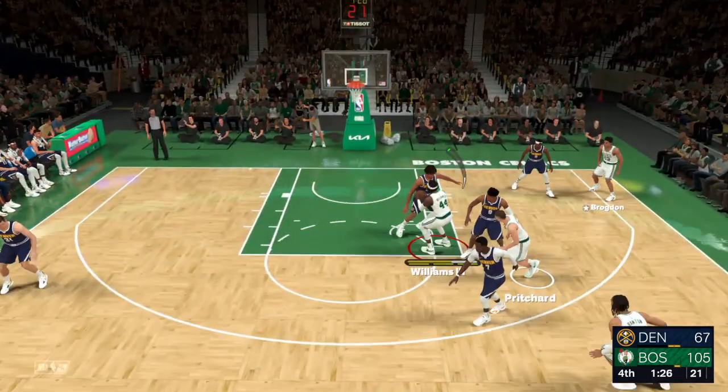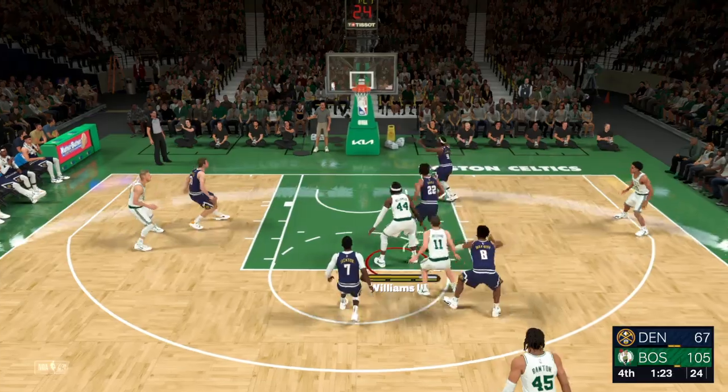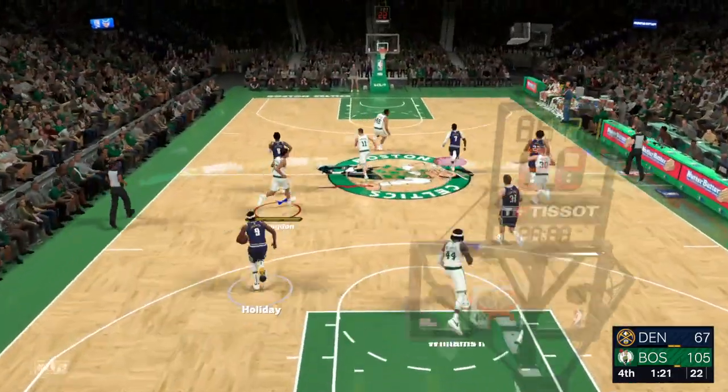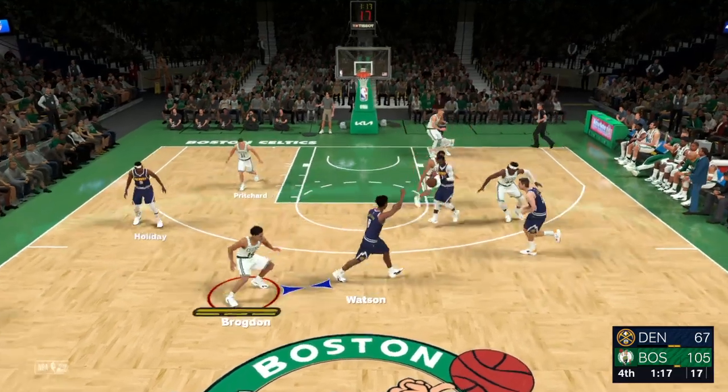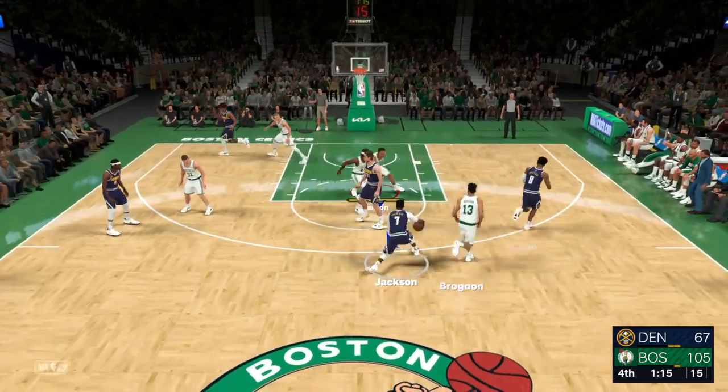.127 left in the fourth. Fires from the line. And it's Denver with the rebound. Tell you what, that is a missed opportunity from mid-range for sure. With as little defense as was shown, should have made that one.